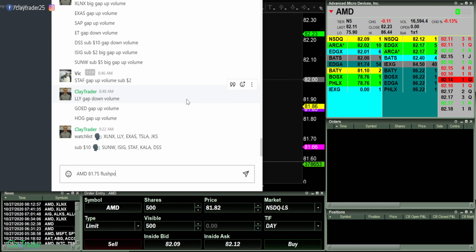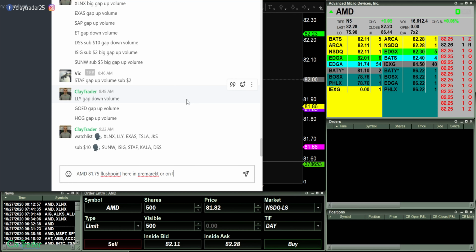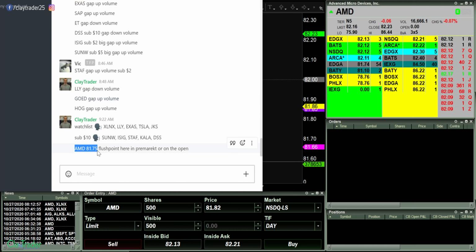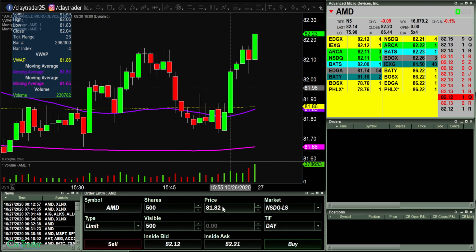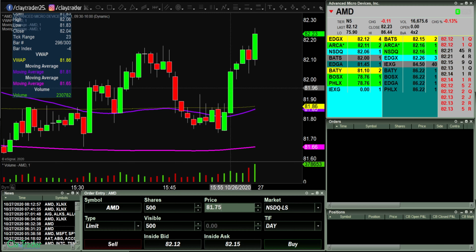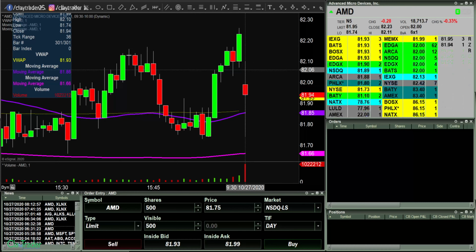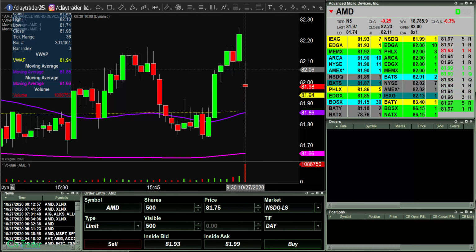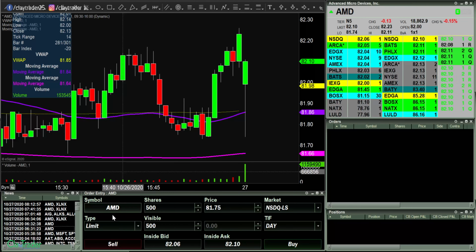81.75 flush point here in pre-market or on the open. All right, so watching 81.75 here on AMD for a short-sided trade. If you're new, short meaning I can make money when prices go down. So let me get that in place. But what I want to see it do is actually bounce up some and then come back down. So I want to see it get up over 82 and then fall back just like this.